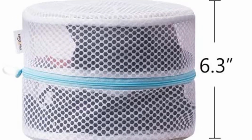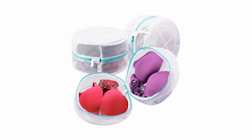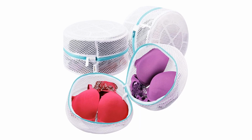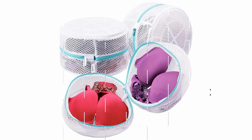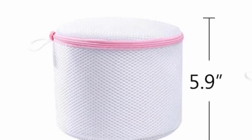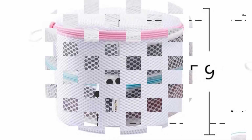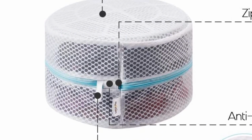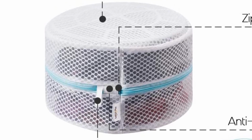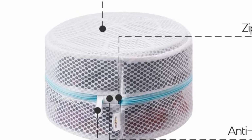Pros: large mesh bags help protect delicate items during washing. Suitable for a wide range of cup sizes from F to G. The 3-pack provides extra protection for multiple items. White color is easy to find in a washer. Cons: only available in white color. May not be large enough to fit larger cup sizes.